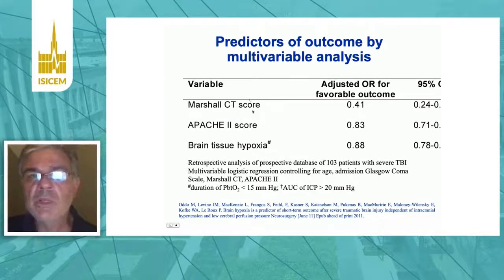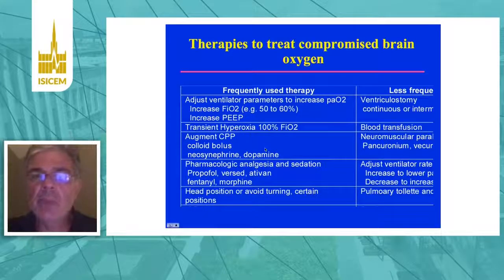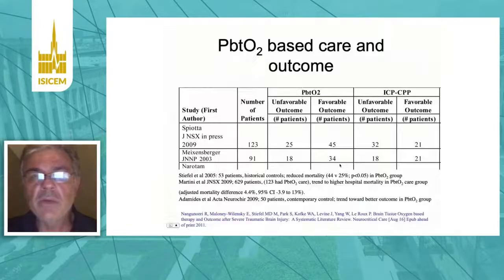So the Marshall CT score, the anatomic abnormality, the Patchy score, the physiologic variable, and the burden of brain tissue hypoxia are all associated with poor outcome. There are a variety of therapies that can be used to treat compromised brain oxygen. I don't need to go into those in detail. Nothing is unique. They're all simple processes of care that can be performed in an intensive care unit.